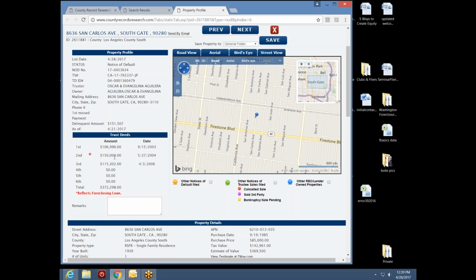I think you've got a foreclosing second of 150,000 from '04. They owe currently 150. Well, actually the delinquent amount is 151. Now that kind of throws me that the delinquent amount is 151,507. I'm curious about that. That's a lot of missed payments on that loan.